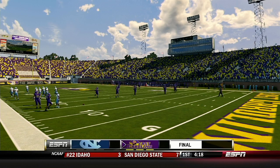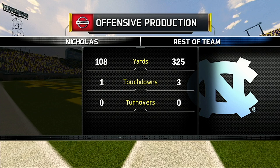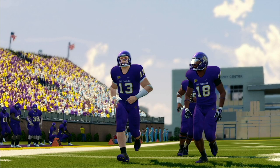North Carolina's team with a tough loss there, but the way their star played today, I think they can maybe build on that for next week. Well, I think that's the thing they've got to focus on. As you said, it's a tough loss for this team, but when you have a great performance by your star player and you're trying to build for the future, they really need to try to build this team around his ability to make plays.